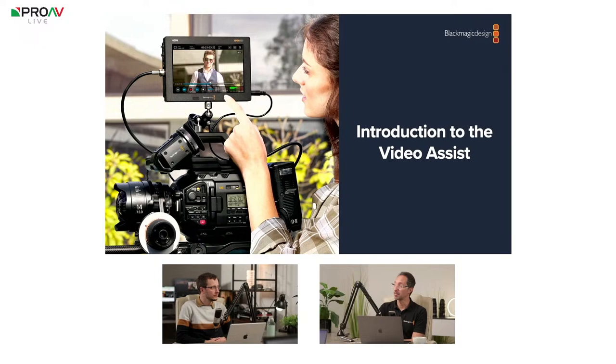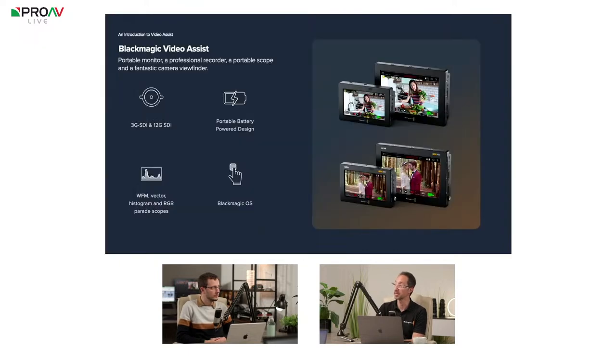Quick and easy. I think this picture already says a lot about what the video assist is all about. It's an amazing field portable recorder, but it's got some of the features there, including scopes and the ability of streaming included in it. I think, as we mentioned earlier, we've got a 3G version and a 12G version of it.